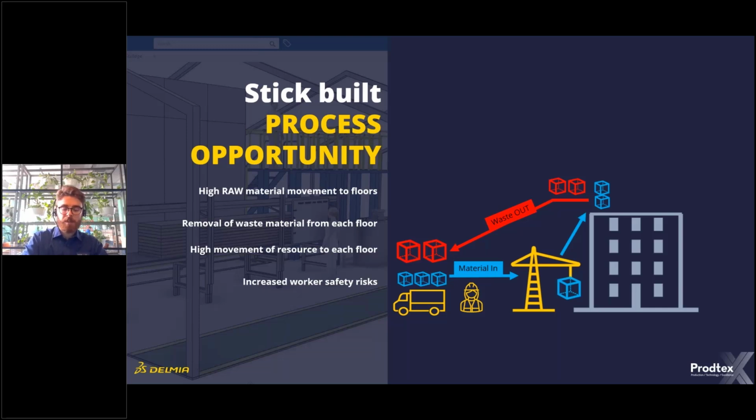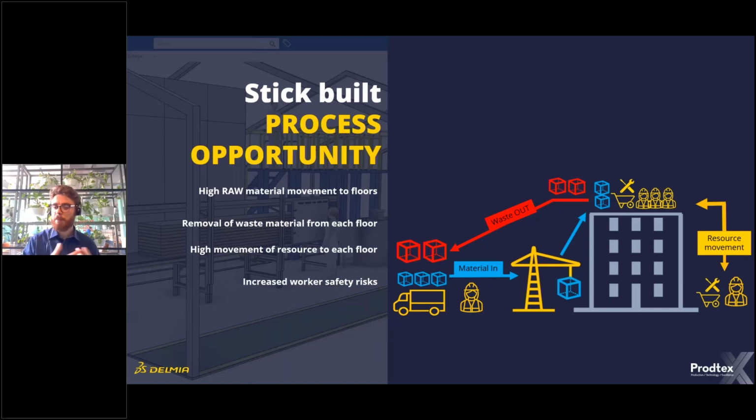The thing that often gets missed, which we're really trying to capture with DELMIA, is there's also people on that floor. There's tools, there's equipment, there's processes, there's detailed steps that happen on that floor to make these things happen. And actually now, if you think about the people, there's also resource movement. There's people moving, there's drills moving, there's scissor lifts moving, there's articulated booms. All this equipment has to move to where it needs to be used on the floor.